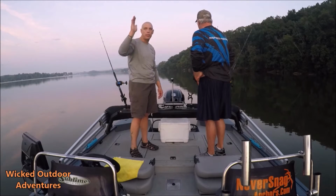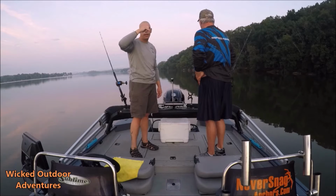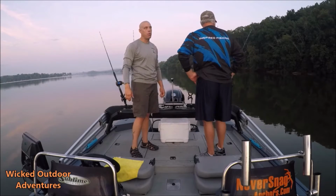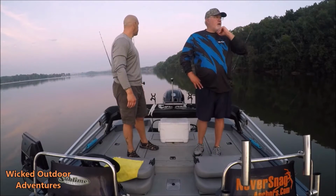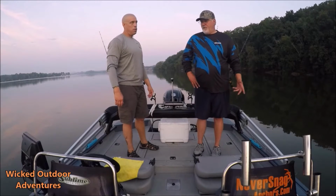up. We're about to go across that nice big creek channel, or creek opening, and usually the fish are coming in and out this time in the morning looking for that morning breakfast. So looking to get on a few here. I see a lot of bait flipping in the water. I guess they've had either a thread fin or shad hatching. We're in 46 foot of water.